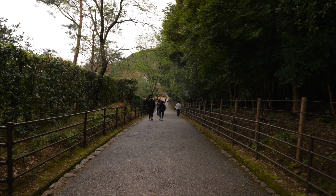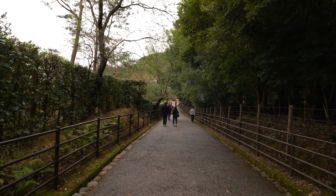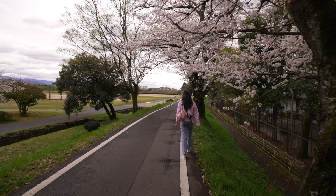We're now on our way to Arashiyama Sakura. It's a restaurant in the suburbs of Arashiyama near the Arashiyama Bridge. And so on our way to the restaurant, it's also very beautiful. It's right next to the river and there are many cherry blossom trees in full bloom.